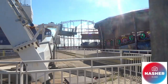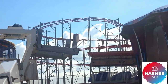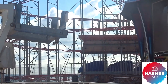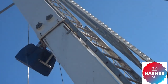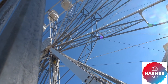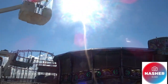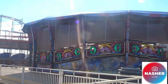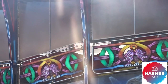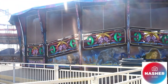Okay, so if I zoom in just here, this is Mad Mouse, which replaced Skyways a few years ago. Obviously, we've also got the big wheel here. We've got the silent wheel. You've got the waltzer, which was done up a few years ago, and it looks beautiful from this angle.